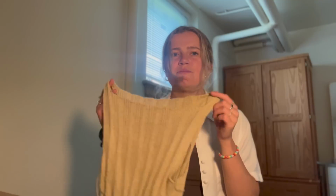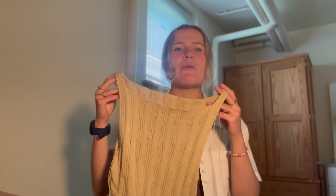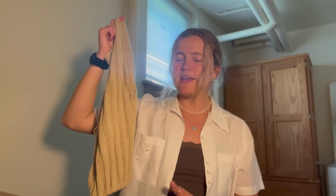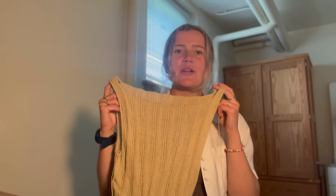But I want my knit pieces to be wearable for everyday wear. That includes work, that includes hanging out with friends. I don't want it to only be a hang out with friends top. I want to get some workwear out of it. And so it's really important for me to knit a length that is appropriate. And so I want to finish the I-cord edging, which I will hopefully finish today or tomorrow.